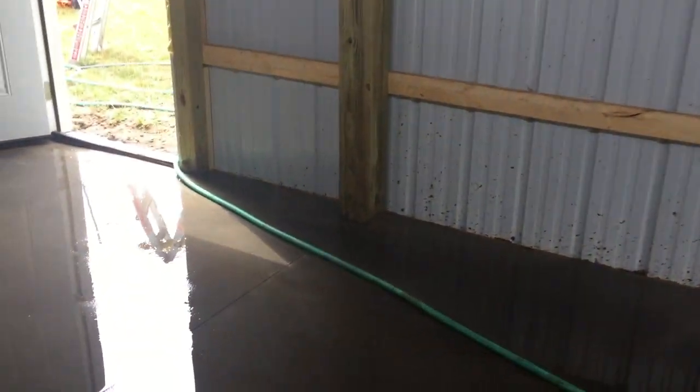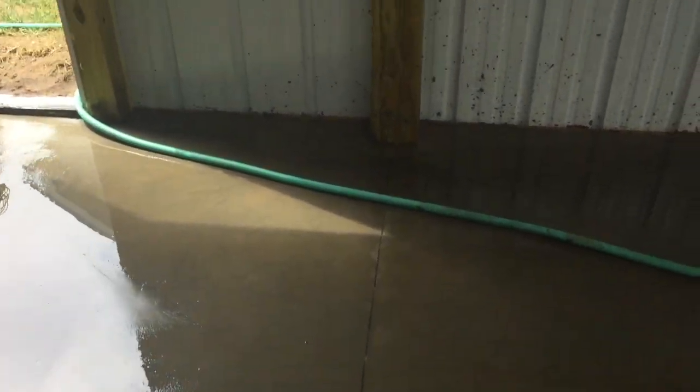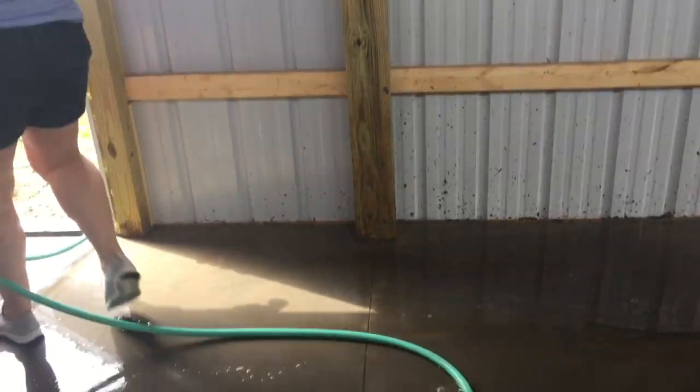Here's those lines, guys and girls. They're pretty straight. If you use that board, you can get a really, really straight line. Next best thing, obviously, is a soft cut, early entry saw, but they're like $2,000, so if you got a target saw, you can make a pretty nice cut with a board, just like that.